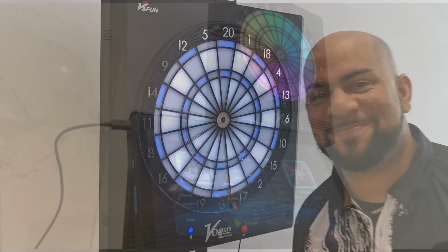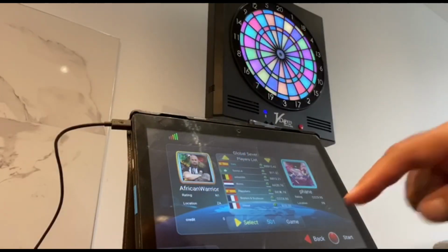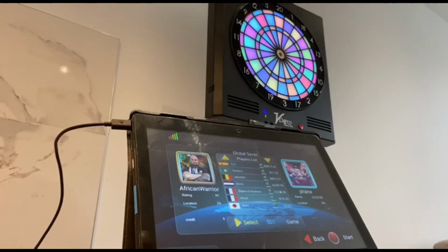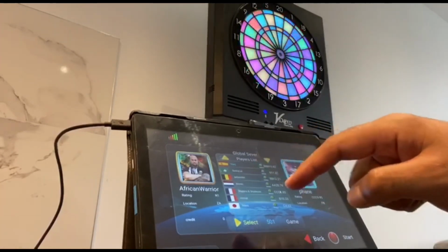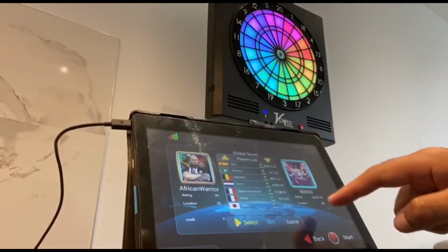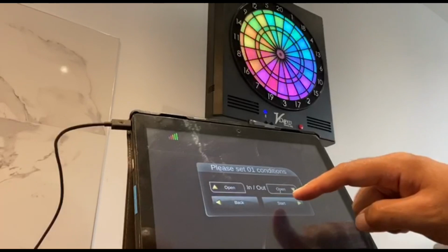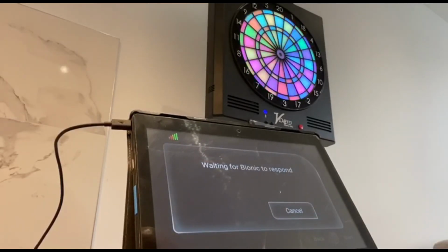Check it out. So what I'm looking for now is a friend of mine. He's called Betty Vampire, but as you can see, there's so many nationalities represented on this global server with so many players. But right over there is my friend Betty Vampire, known as the Bionic Man, currently in Holland. Let's see if he's on to play.